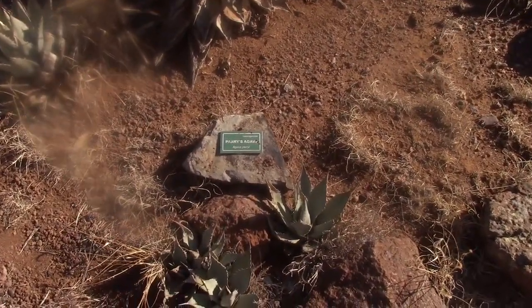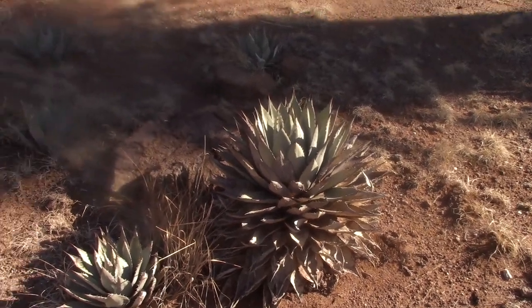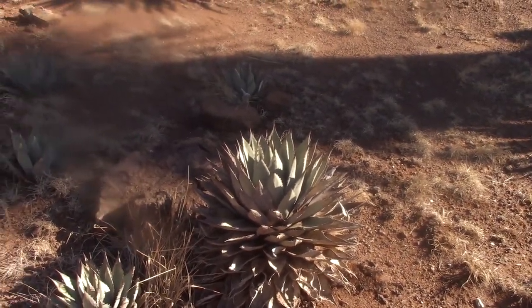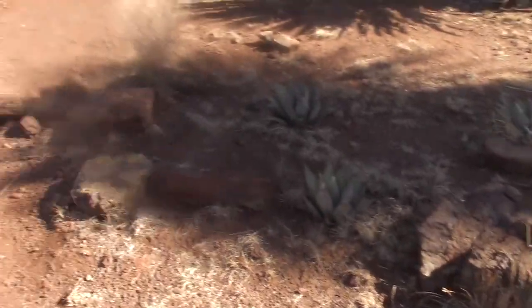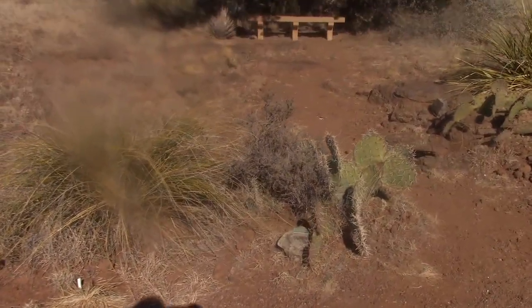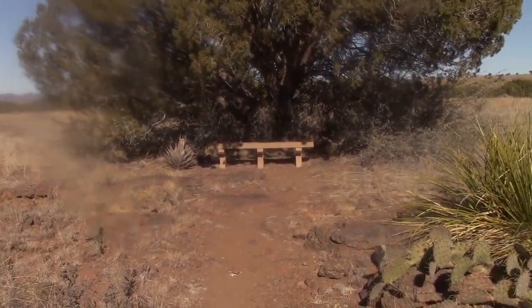Perry's agave. Huh. We've seen some agave. Some that have been very, very large. They have a little bench back there under the tree that you can sit at.